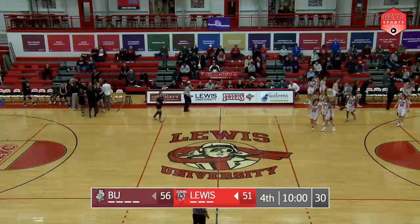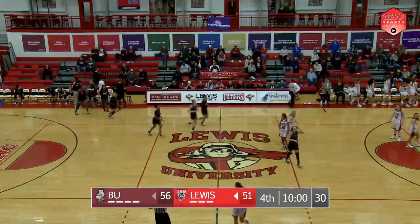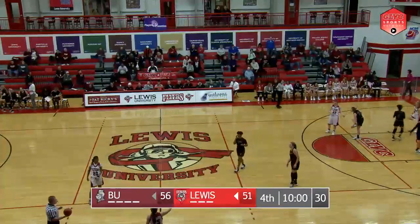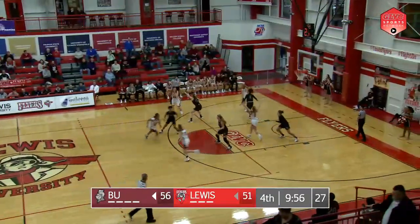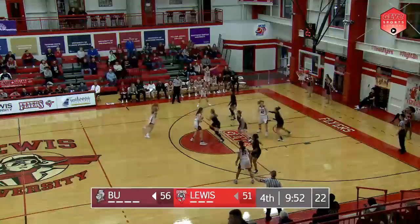Ten minutes to go in the game. Flyers find themselves down 5 after they were up 13 early. I said how I've never really said in my time here the Flyers have lost 2 in a row. I definitely have never said the Flyers women have lost 3 in a row. And they need to get serious here to avoid that.